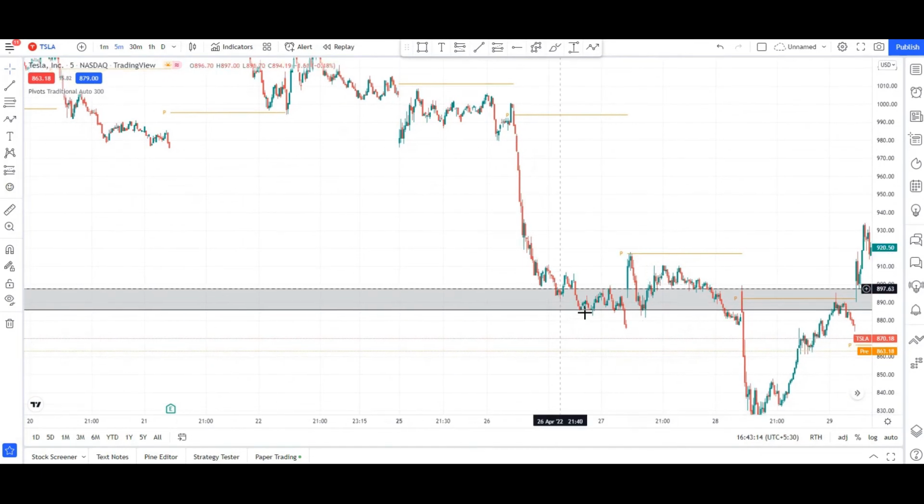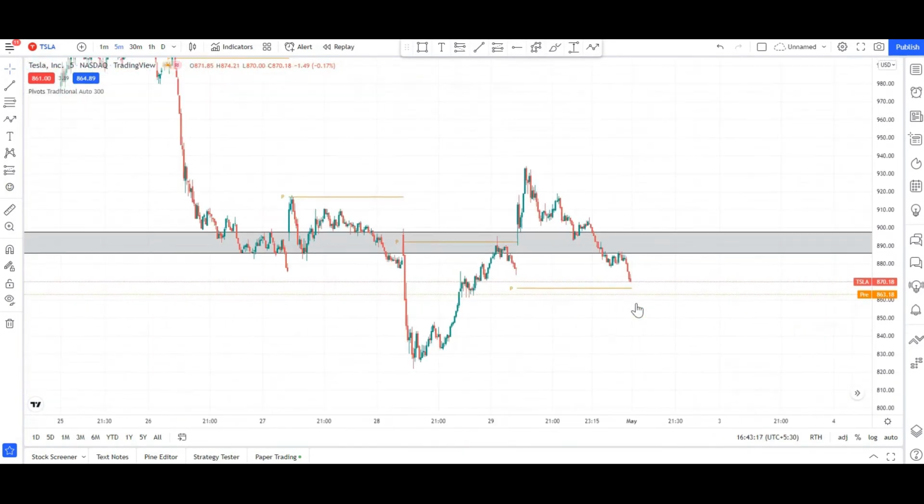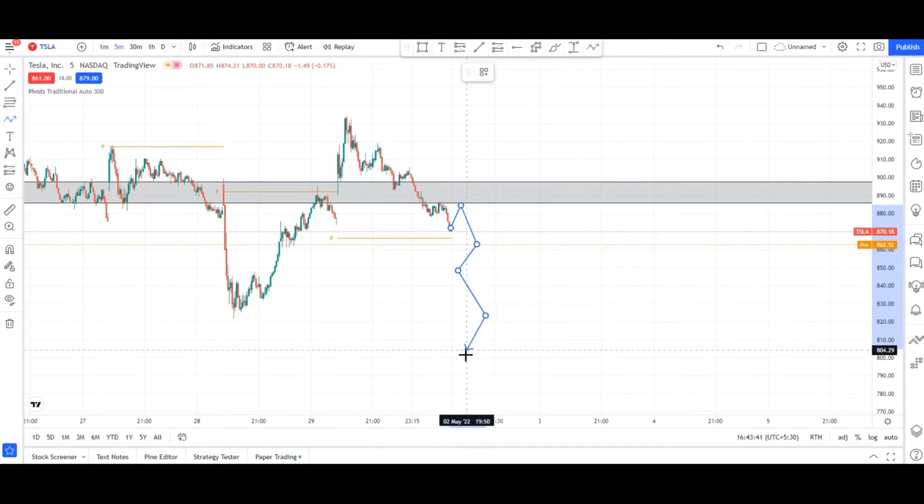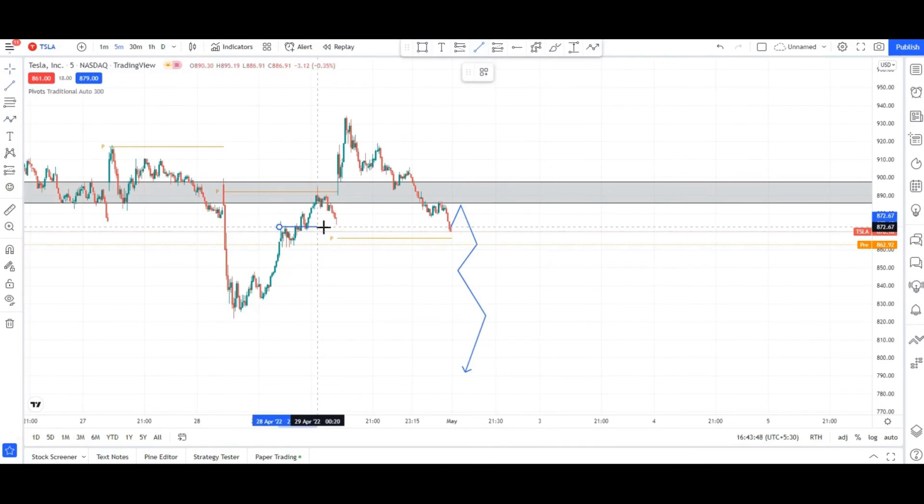Okay guys, after that here also you can see that exactly here it is acting as support and resistance. Support was taken, broke, and here exactly it took resistance. You can see that once again it took resistance, once again it came upside momentum, so it took support. Right now it is acting as a resistance for us. Okay guys, so we can see if today also it breaks somewhere here, our first target will be here guys, second, third, and this will be the fourth target.